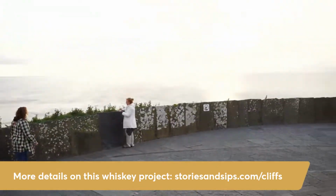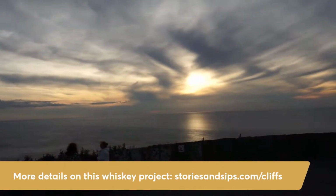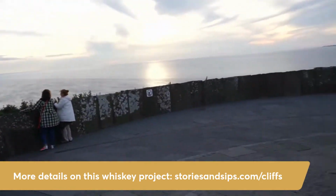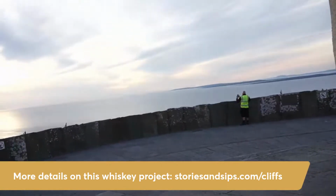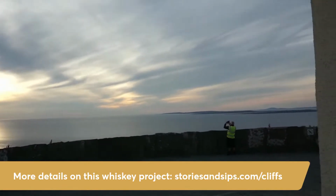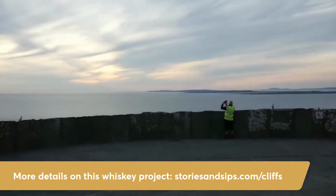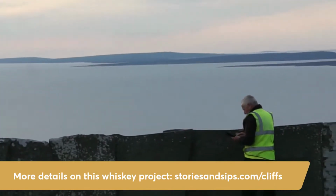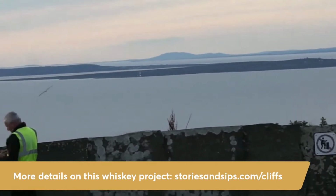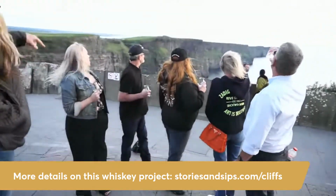That's Kerry over there. Yep, Aran Islands over there. The cords won't reach. Connemara, the peaks. Zoom in on Aran Islands there. Look, like we're there. That's Hag's Head at the end there.